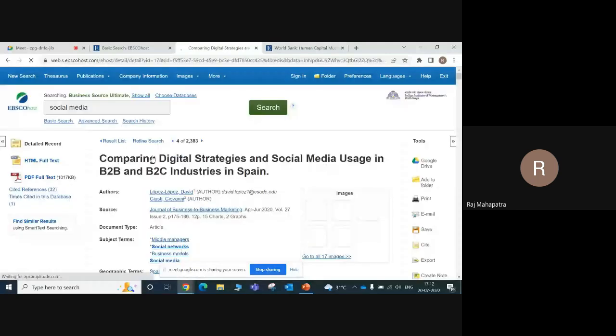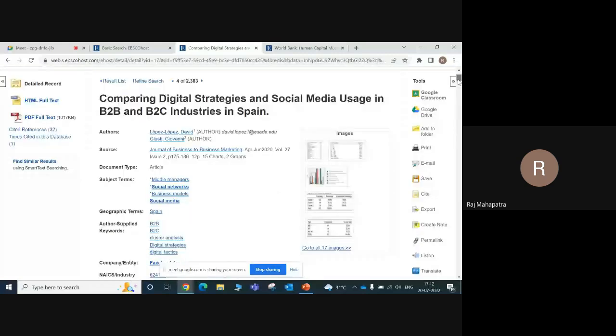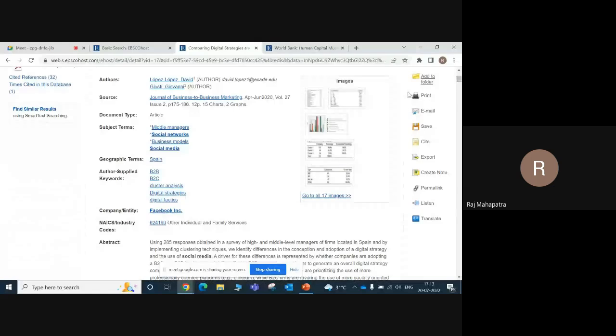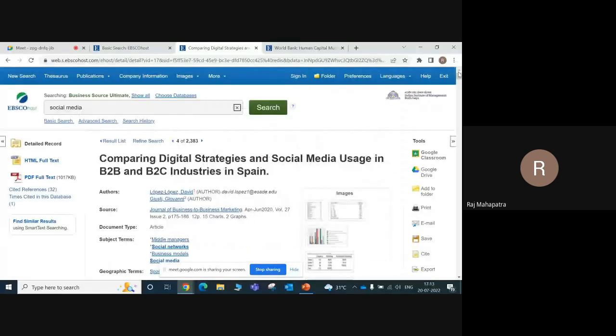You can also find detailed information about the articles. Author names are hyperlinked. You can find what other publications are available for that particular author. We also hyperlink the key terms like subject terms and author supplied key terms. So all these key terms are hyperlinked. You can also find similar types of publications from the result page. You can view the quick abstract. You can also download the PDF file.